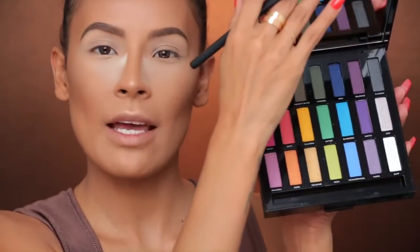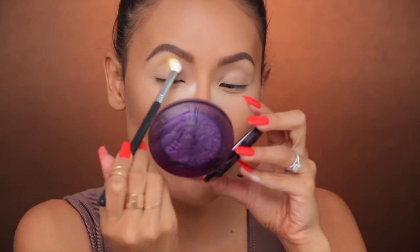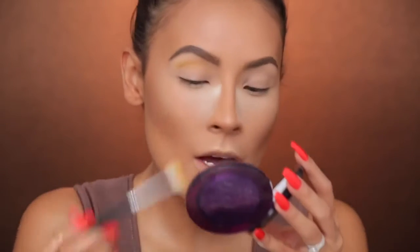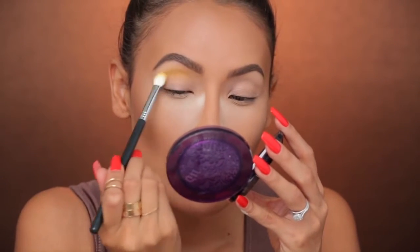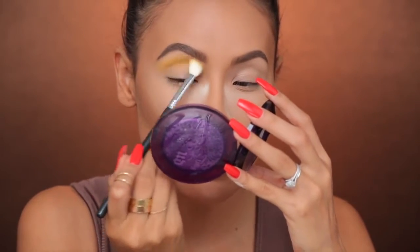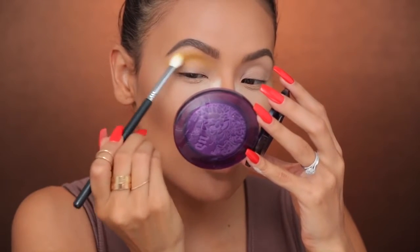I'm gonna go into the Urban Decay Full Spectrum palette over here, and I'm gonna take this bright yellow color, and we're gonna put that in the upper crease. Bet you guys didn't expect that. Just gonna wanna blend that all up in the upper crease. Damn, this yellow is pigmented. I'm a fan of this yellow eyeshadow right now.